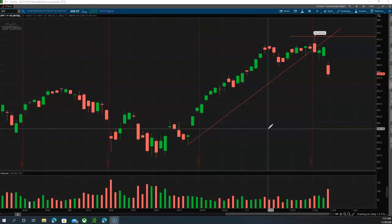All right. On this 1-year daily chart, I already have a trend line drawn. As we can see here, we see where the trend line breaks. That's the number 1 in our 1, 2, 3 criteria. The break of the trend line right there.